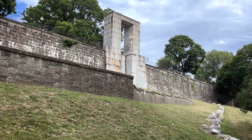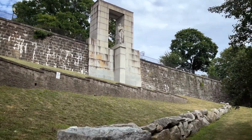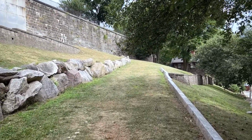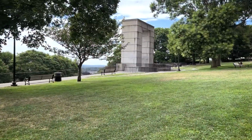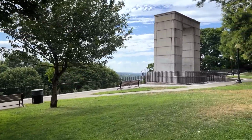Here, just up the hill from the cemetery, we're at the Prospect Park overlook. Another favorite hangout of Lovecraft and a great way to overlook and see the whole city. Let's check out the view.